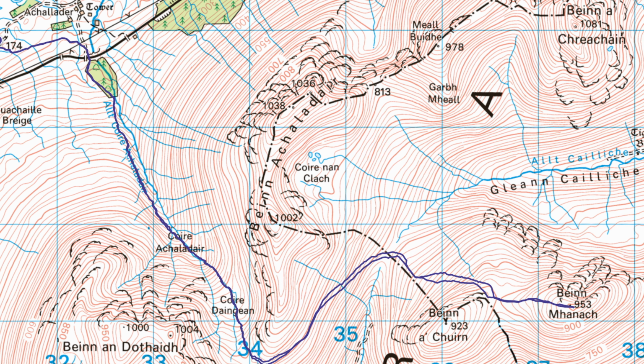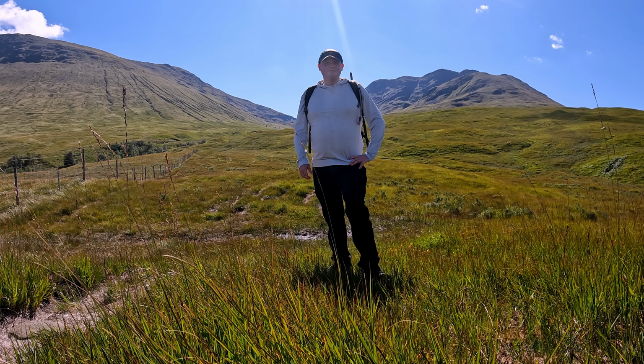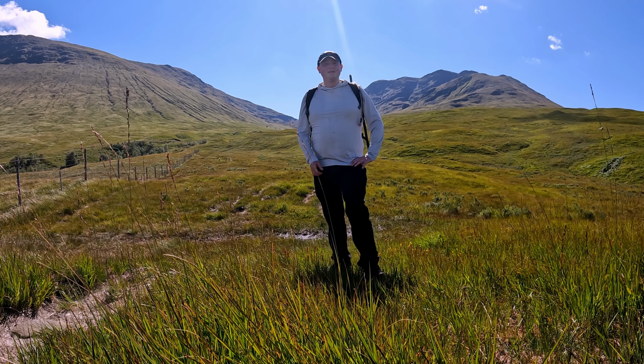Beinn Mhanach this side, and then Achallader on this side. This is the way that you would normally come down on the Walk Highlands route, but I've decided this way looks a bit shorter today, and it's more preferred.